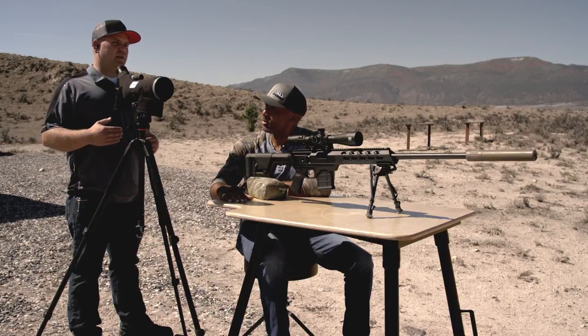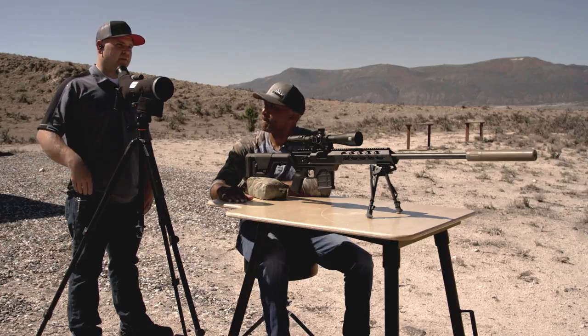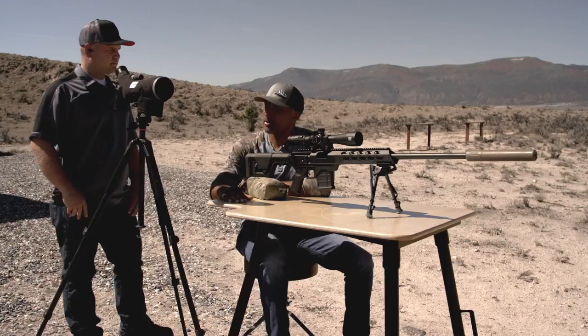Yeah, at the end of the day, you just got to keep it supersonic at impact so you can extend that maximum effective range and you can have accurate and consistent repeatable hits. That makes sense.